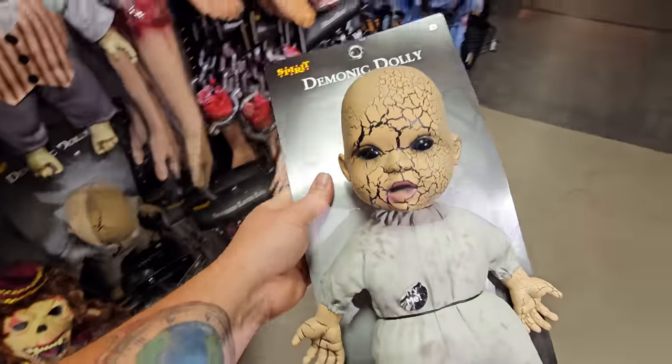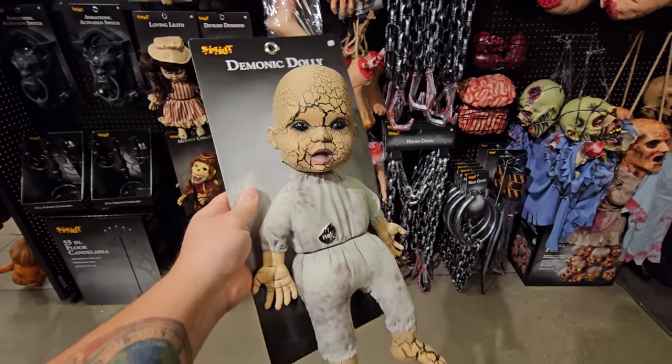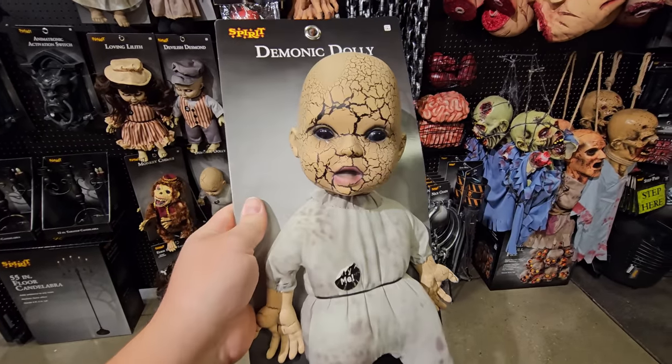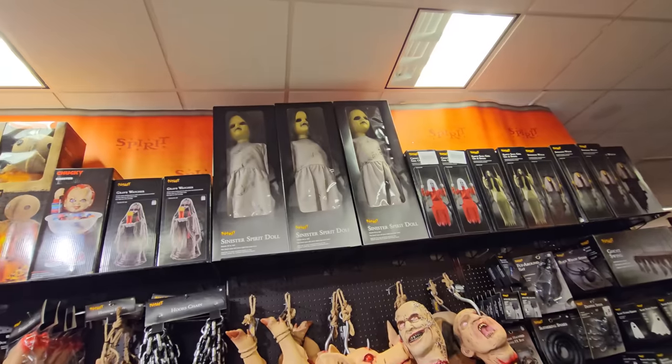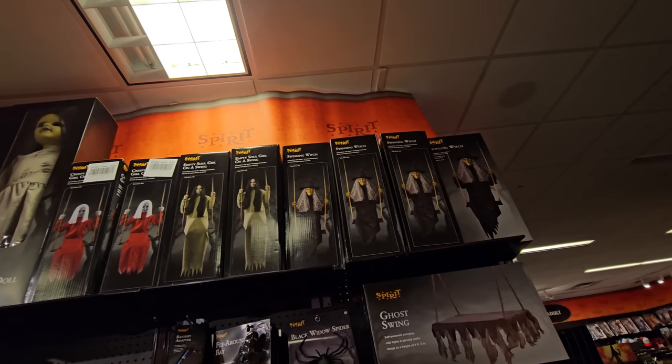Oh my gosh. I can't believe I see this one here right now. This is the first store this season that I've seen this one in, guys. Remember last year, this one was all the rage because there was that viral video of the little girl who carried it with her everywhere. They have Sinister Spirit dolls, Creepy Girls on a Swing, Empty Girls on a Swing, Swinging Witches. I always accidentally call the Swinging Witch the Singing Witch.